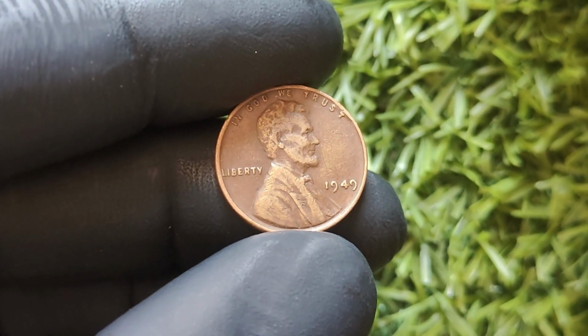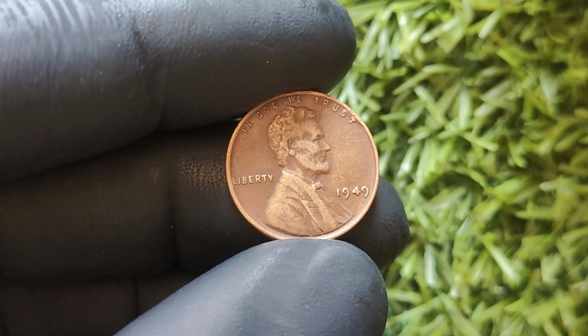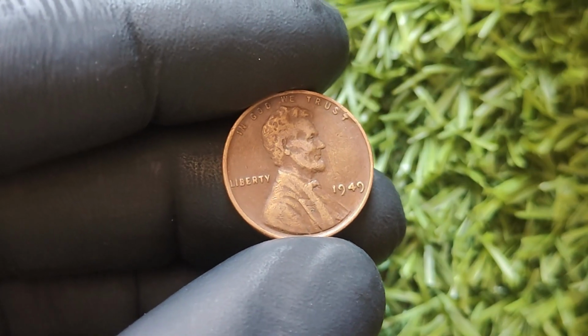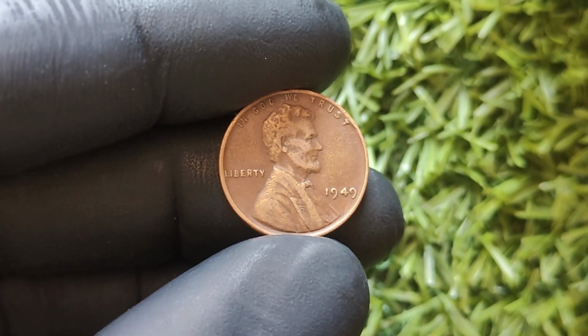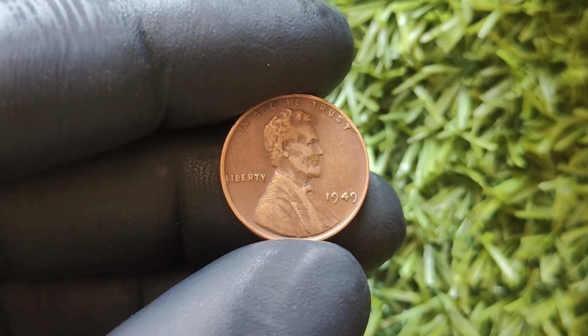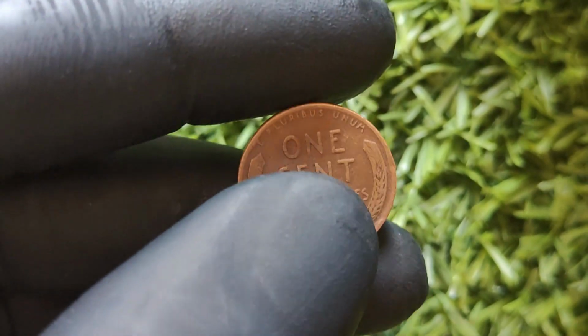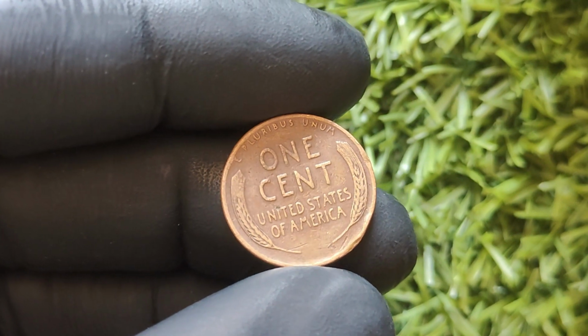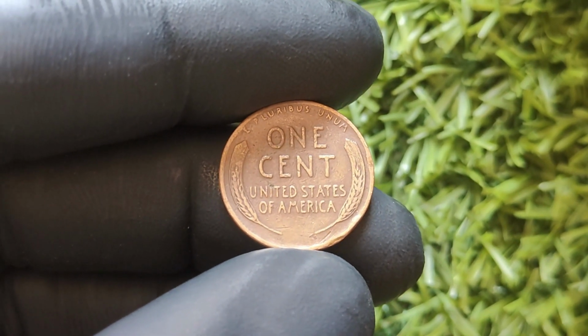First things first, what exactly is the 1949 no mint mark penny? It's a classic Lincoln wheat cent made of 95% copper and 5% tin and zinc. It features the familiar portrait of Abraham Lincoln on the front and 2 wheat stalks on the back. This design ran from 1909 to 1958, but it's not the design that makes this penny valuable, it's the condition, the rarity, and the demand.